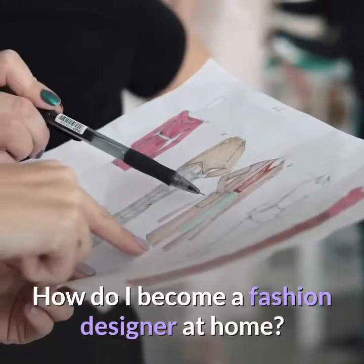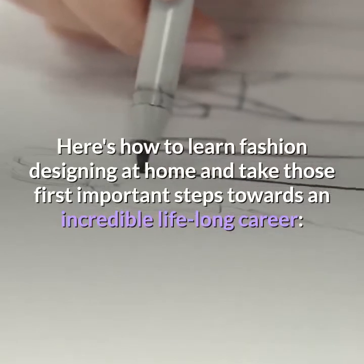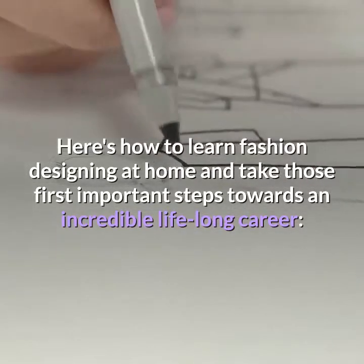How do I become a fashion designer at home? Here's how to learn fashion designing at home and take those first important steps towards an incredible lifelong career.